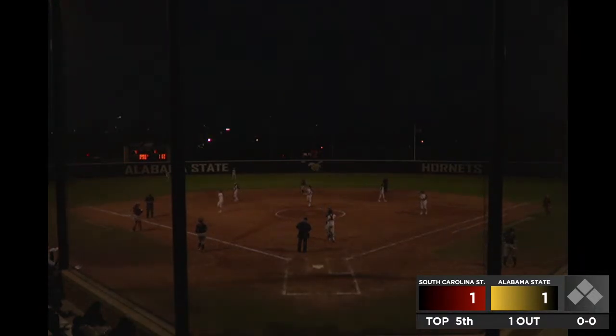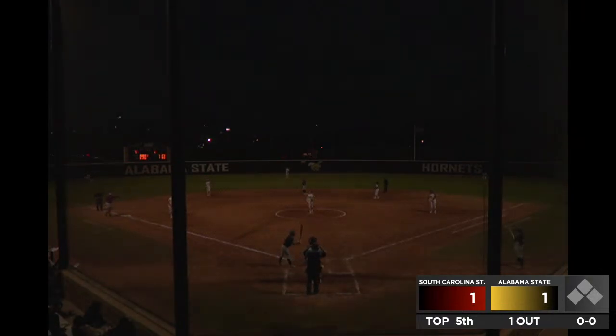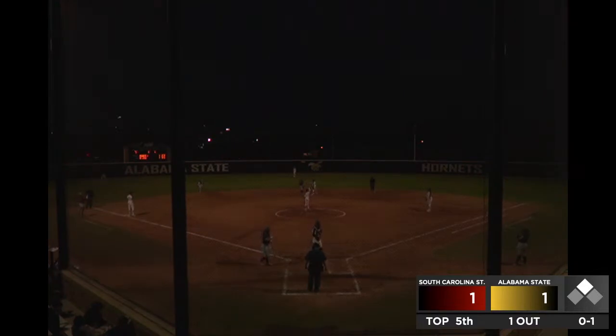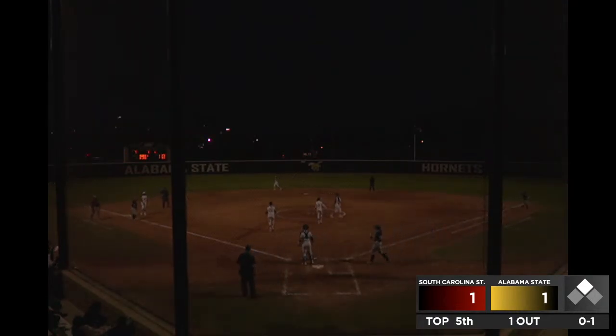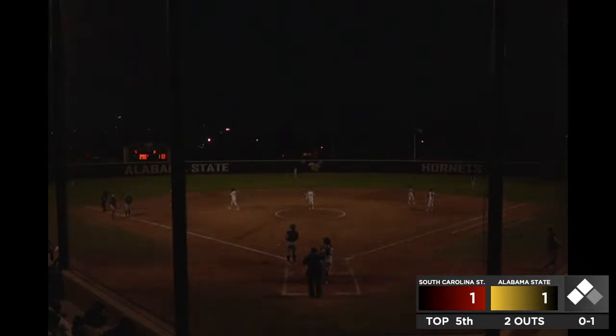Coming up to bat for South Carolina State, number 7, Marissa Marshall. And the first pitch is called strike. And the 0-1 is bunted to the pitcher and out at first. 2 outs. Moves the runner over to third.